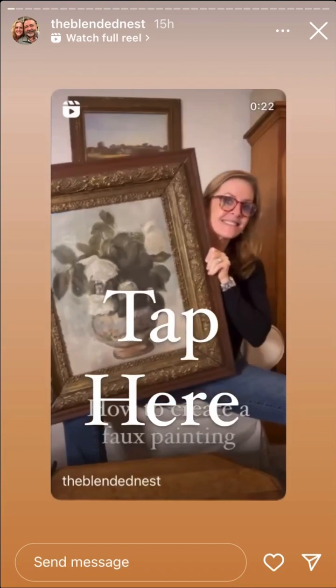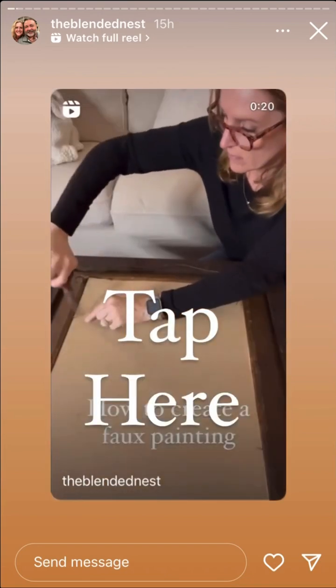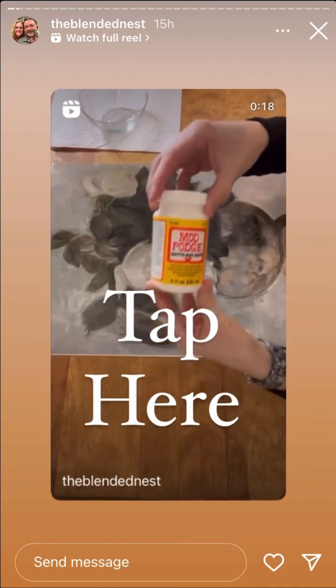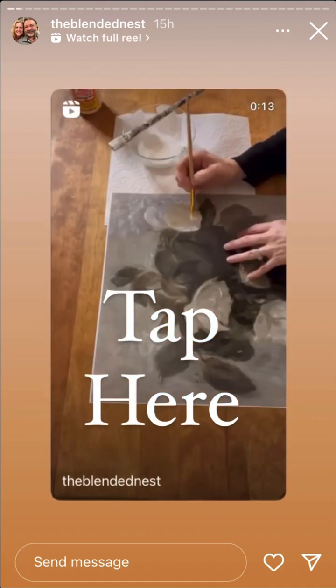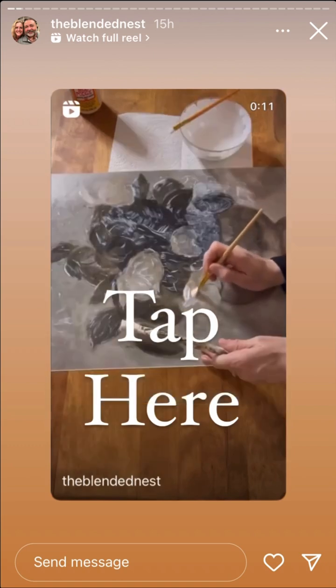The last time I painted with Mod Podge, I had a ton of questions, so I thought I would do it again. I use Mod Podge matte and different brushes to create different strokes in the faux painting. I paint the entire print with the Mod Podge.